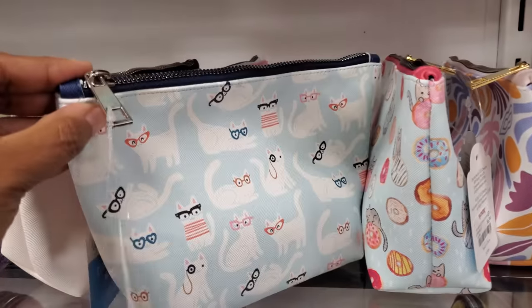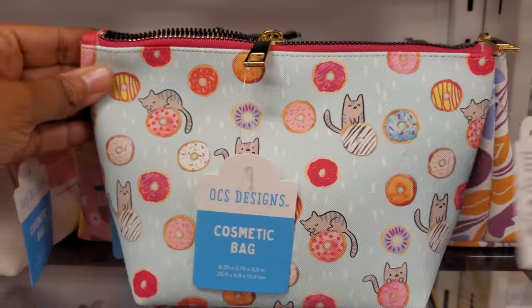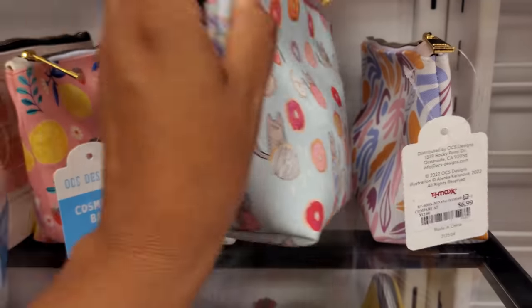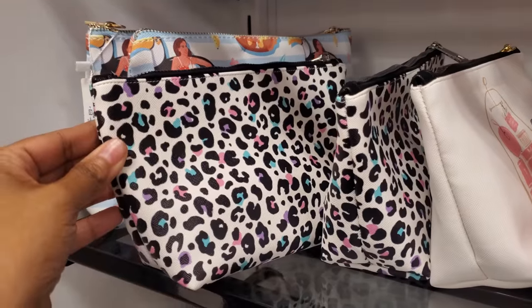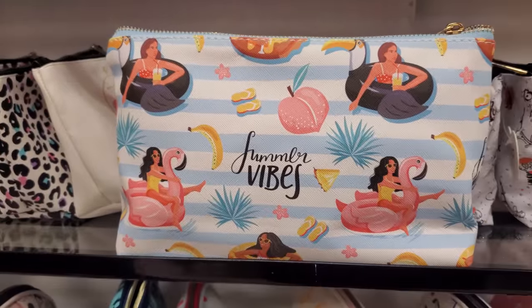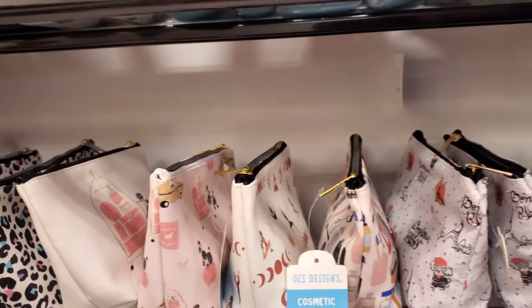Cute strawberry. The cat one kind of reminds me of Pusheen, even though, you know, we know it's not. And over here, it's like a colorful animal print and a $7 summer vibes. Yes, can we have that? Can we have the pineapple in the glass?